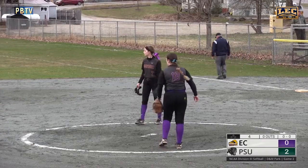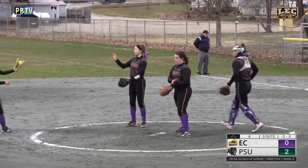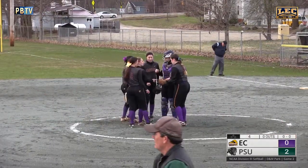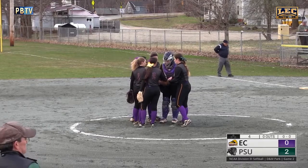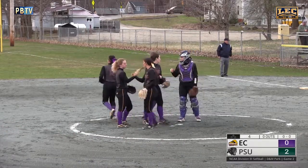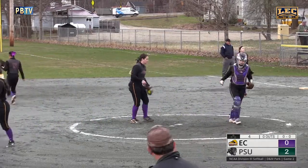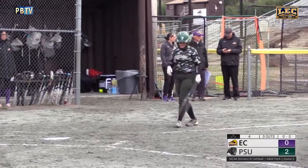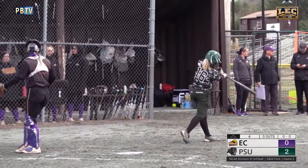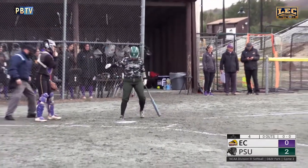The Panthers looking to get a couple more runs across that board to give them a bigger lead. And with an early pitching change, it'll be interesting to see how these Panther batters adjust to a new pitcher in there. Definitely interesting, as they seem to just be finding their groove with Edelston. Now they're going to have to try and figure this pitcher out early. Leading off for the Panthers, left fielder number 16, Lindsay Hall.